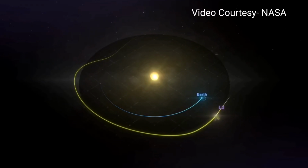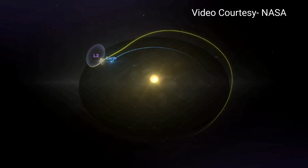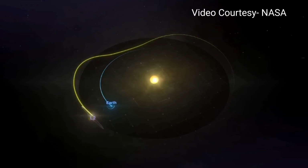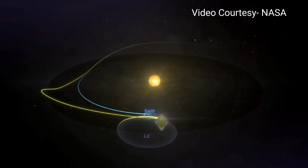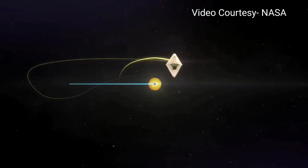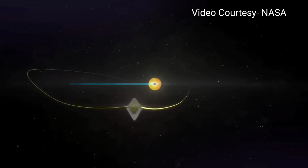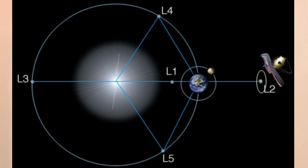What makes the James Webb Space Telescope more interesting is that it won't be orbiting around the Earth like the Hubble Space Telescope, but will actually be orbiting the Sun, 1.5 million kilometers away from the Earth, at what is called the second Lagrange point or L2. What is so special about this orbit is that it lets the telescope stay in line with the Earth as it moves around the Sun.